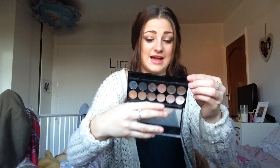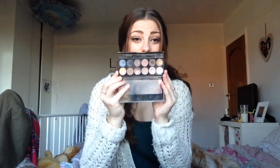And another thing from MUA are the palettes. These are 12 colour palettes, and they are £4. There are so many of these out. I have loads, but these two are my favourite. This one's called Undressed, and this is a dupe for the Naked one, and it's actually a really good dupe. I have the Naked one, and I've tried them together, and it's a really, really good dupe for it.